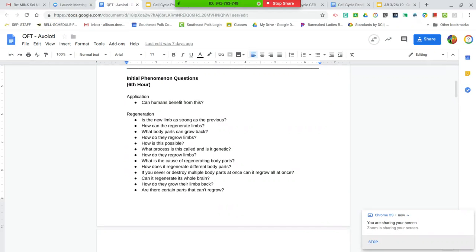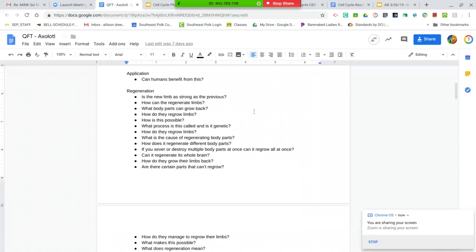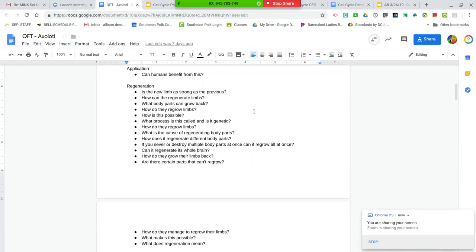And then on the sticky notes, they had to pick 2 questions that they felt, if answered, would best get us to understanding the phenomenon. So basically just 2 questions that, if answered, would help us best figure out the answer. So these are some of their questions.